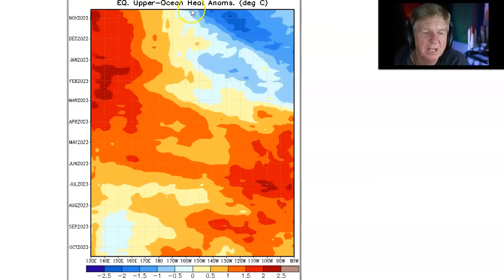Stronger than normal high pressure. Stronger than normal trades. All here. But then, late November, trades backed off, active phase of the MJO. Again, the MJO, we follow it, how it starts the Kelvin wave cycle. One Kelvin wave, you see warm water barely making it across the Pacific.